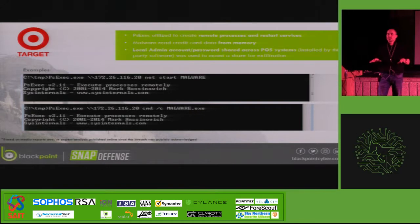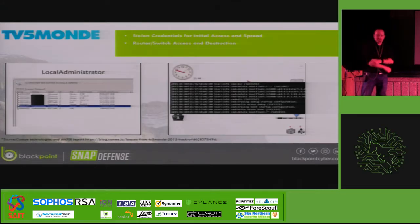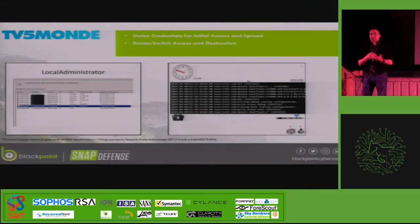So they just kept moving until they got kind of domain admin access, and then poof, they pushed it out all at once. Petya did that automatically, which was particularly spooky. Another oldie but goodie I think is interesting to look at, because I think this is the epitome of convergence when we talk about Active Directory and core network infrastructure.